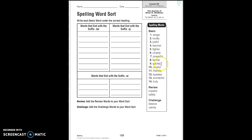Number 9, quickly. It's how we do something again, quickly. Like I would like to quickly do all my work today so I may get outside and have some fun. Okay. Number 10, careful. Full of care. That means being very mindful about how you're doing something so that you don't mess up. Like when Mrs. Stroud makes you form your letters in our Wilson reading classes, correct? You need to be careful.